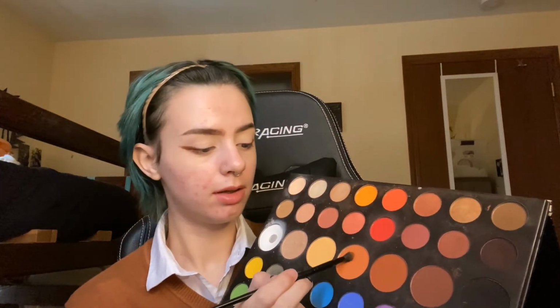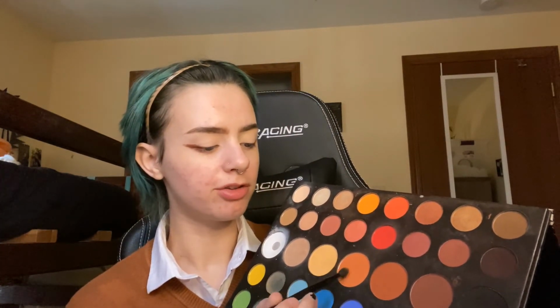Now that we have our fluffy little wing, I'm gonna go in with a tiny fluffy brush, this is also a Morphe brush, and I'm going to go into this orange shade and also this shade a little bit just to make it easy, and I'm just going to blend that over the top of my eye.